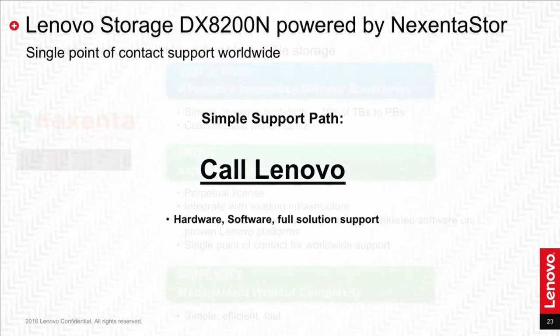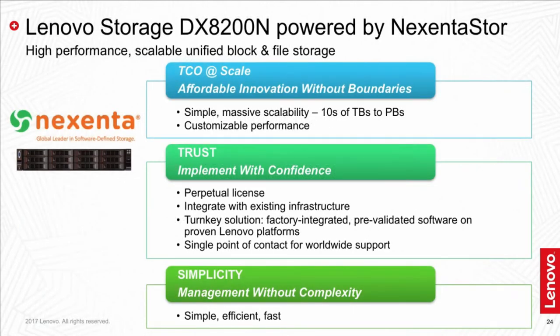Now, just to summarize, the product we have, and it's in the market, it's been out there for a little bit now, is the DX8200N powered by NexentaStor, the Nexenta software we've talked about. It's TCO at scale, so that's affordable innovation without boundaries. As I just mentioned, you can start small and you can scale because it's about solving that capacity growth challenge that was mentioned by Henry earlier. And this product allows you to do that.